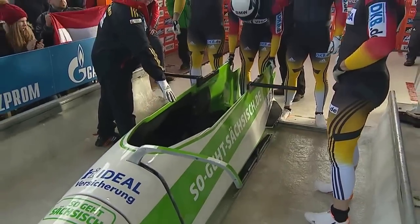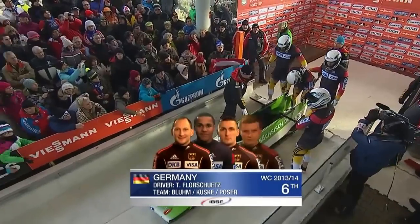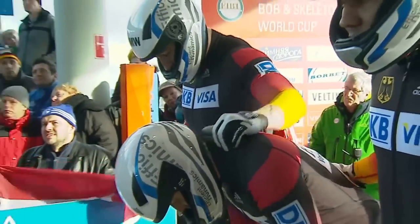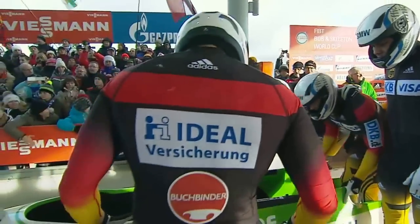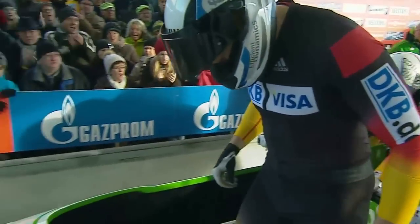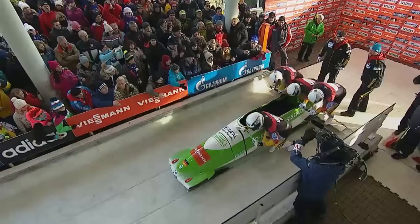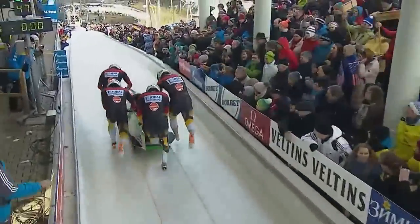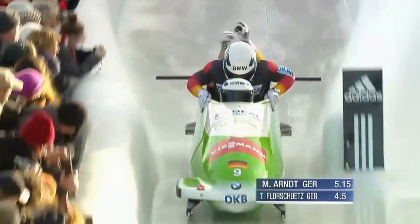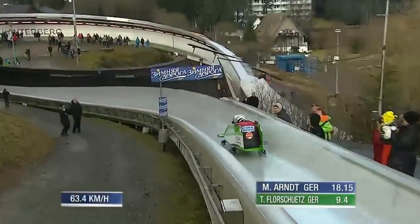Well, here is the third of our German sleds. We had 2 German sleds on the podium yesterday. Thomas Florschut's former winner on this track, and he has got a great chance today. Josh Bloom joins 39-year-old Kevin Kuska, had his birthday yesterday, and Christian Poser in the sled. Florschut's won 2- and 4-man here 2 years ago. Florschut's looking to rebound from a non-podium finish yesterday. Non-podium in the 2-man, and this is the guy who finished the silver medal in 2-man in Vancouver.